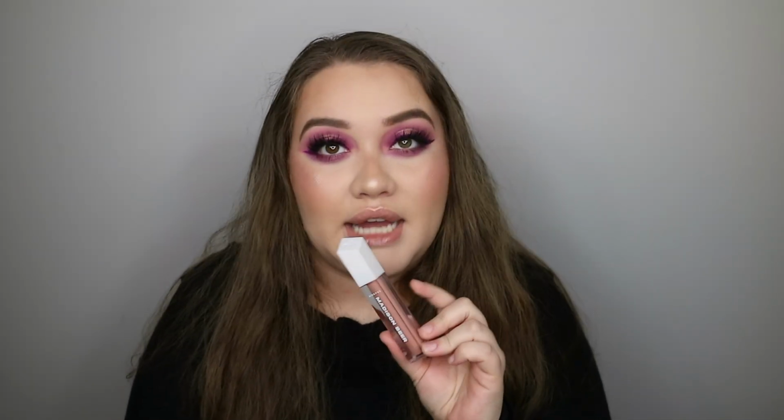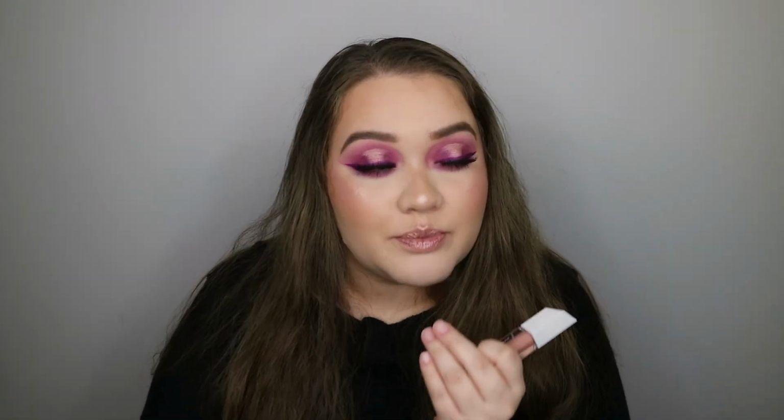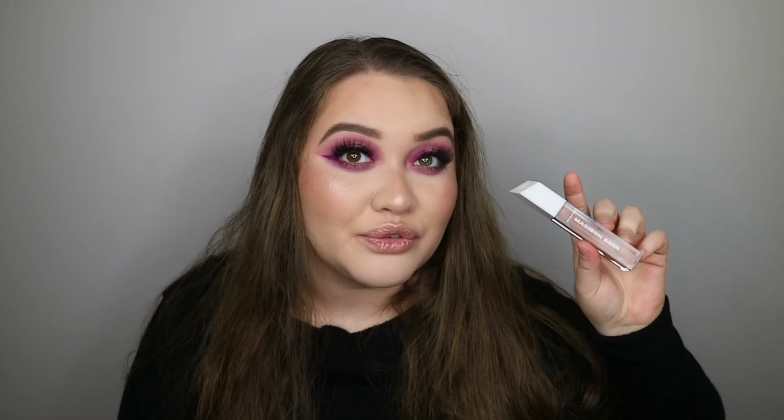Now, the Madison Beer lip gloss, and I'm using the shade Saturn. I love this lip gloss. It's not tacky. I don't feel like my lips are sticking together. It's a nice, pretty, neutral shade for me, and there are four other colors, and I specifically picked this one because I wanted a neutral gloss, but I'm going to buy extras because this is beautiful.